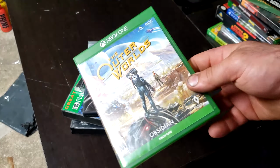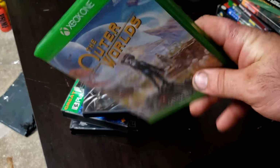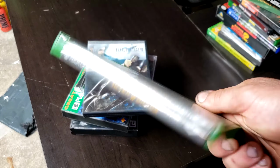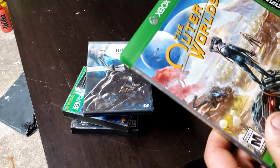Outer Worlds for Xbox One. I've been wanting to try this game for so long since it came out, because it's from Obsidian, you know, the guys that did New Vegas. Yeah, it's a single player game, and yeah, it's somewhat short, but, you know, who cares? Plus, it was only $5, because that's what happens with a lot of these single player only games lately, is they kind of get stupidly cheap somehow.